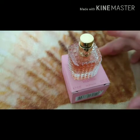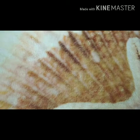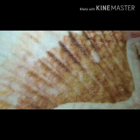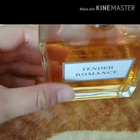So enough talking about this one, and I shall move on to the second one. I actually have 5 fragrances, so that was the 5th, and I will now talk about the 4th fragrance that has the note of pear in my collection, which is what I like, and that would be Tender Romance.